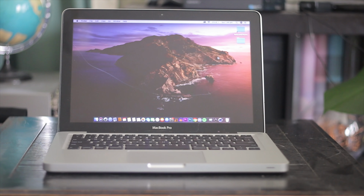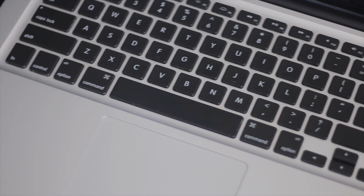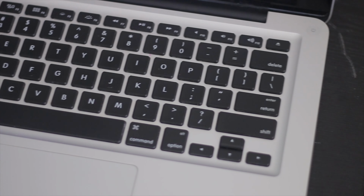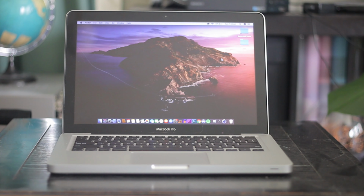So should you get the 2012 MacBook Pro in 2020? Well, if you don't do too many intensive things on your MacBook, like Premiere or intensive editing, then you should be absolutely fine. And if you don't mind the low resolution display, then this laptop is just perfect for you. But if you want something with modern ports and you want to do intensive stuff and you need a high resolution display with thin bezels, then you'll need to get something more modern. Or you could just go for a Windows machine, which is a lot cheaper.